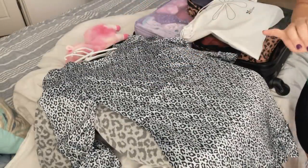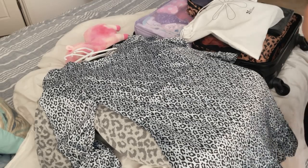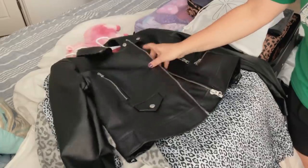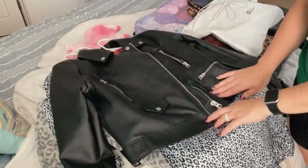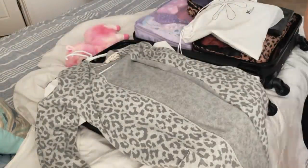I'm going to an EC dinner party. I got invited. So thankful. Can't wait to meet other planners. And then my leather jacket. So cute. I love it. So I have two jackets and a cardigan and then one sweater. So I think I'm set.